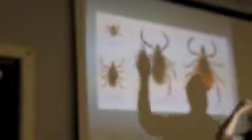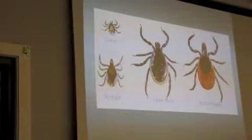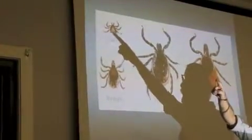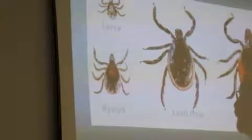It does not carry any disease. It cannot, because it hasn't fed. There's no transmission of disease from an egg to that first stage. That animal, so if you find that one on yourself or on a pet, it's useful to know what it is, but it doesn't matter from the point of view of what impact it can have.